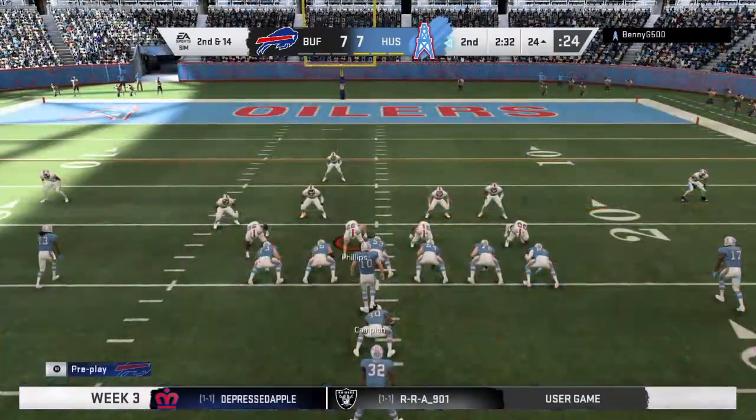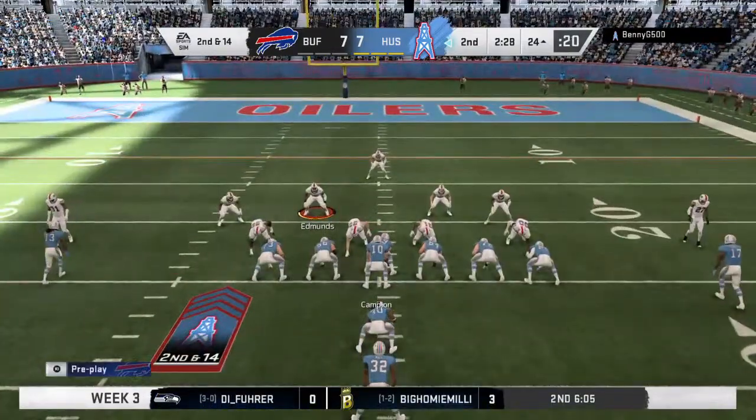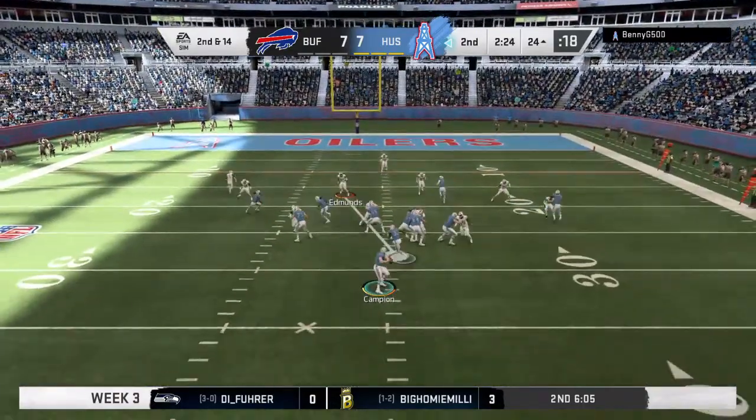Ready up. 49. Mike's 49. Let's go, defense. Let's get out the field, defense. Shoot. Second and 14.